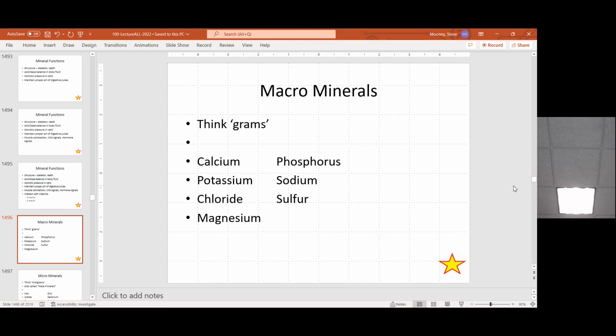So we're going through two classes of minerals here that I want you to remember. The first are called the macro minerals. We're looking at amounts that you could see. If you put a pile of what a cow needs in a day on the desk here, you can see that pile from across the room. So we're thinking about grams, handfuls when it comes to calcium each day. Whole lot perhaps with potassium, especially in the hot weather.